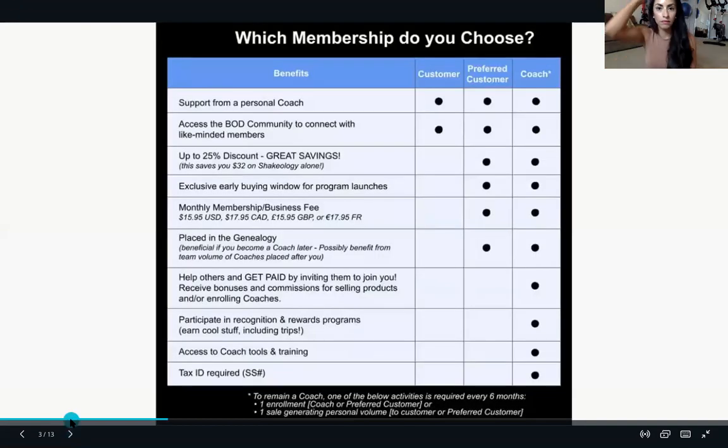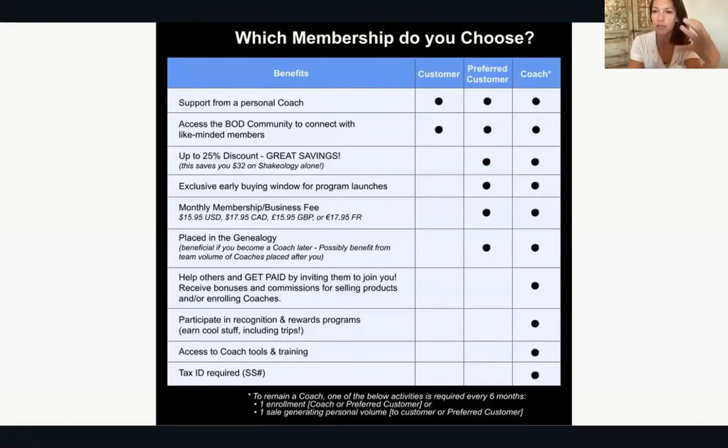So for any of your people who have ever wanted the discount but were nervous to put in their social security card, this is really where this came from: having those people who wanted the preference and that special treatment, the early emails, the VIP access, but didn't want to run a business, or maybe started with a business and then decided, you know what, this isn't for me, but want to continue with the discount, this space is created for that.